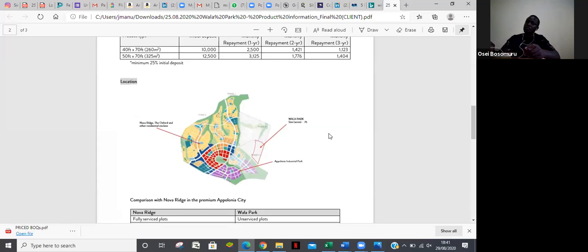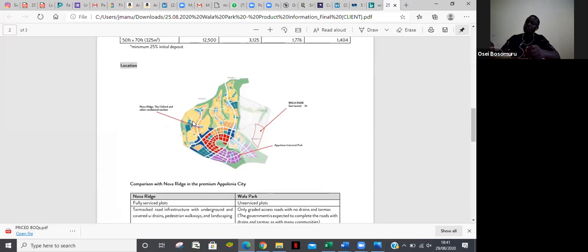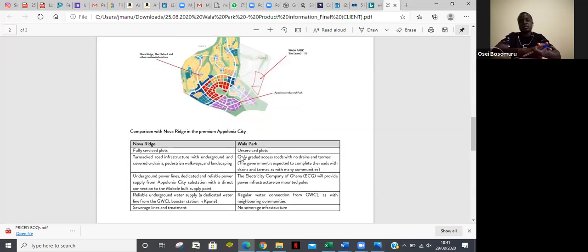This is the location. So this is the main Nova Ridge and Oxford and other residential enclave, which is here. And then this is Walla Park. And I'm assuming that the Apollonia Industrial Park is where all the amenities and all the club will be.